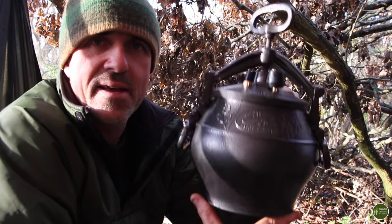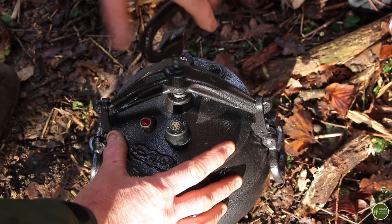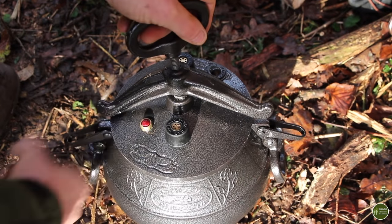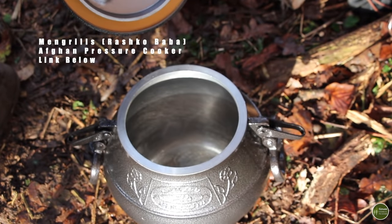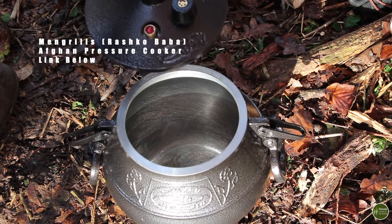I'm going to be cooking a stew today, a winter spiced lamb stew, and I'm going to be cooking it in this. This is a pressure cooker from Afghanistan. This is made of cast aluminium, so it's quite a bit lighter than a Dutch oven.